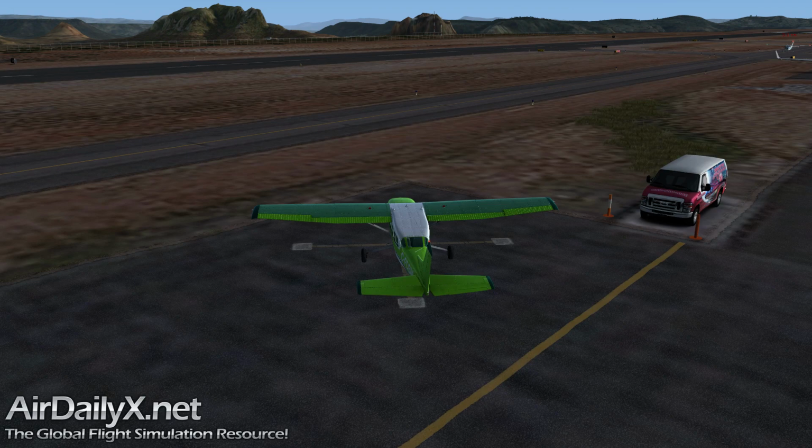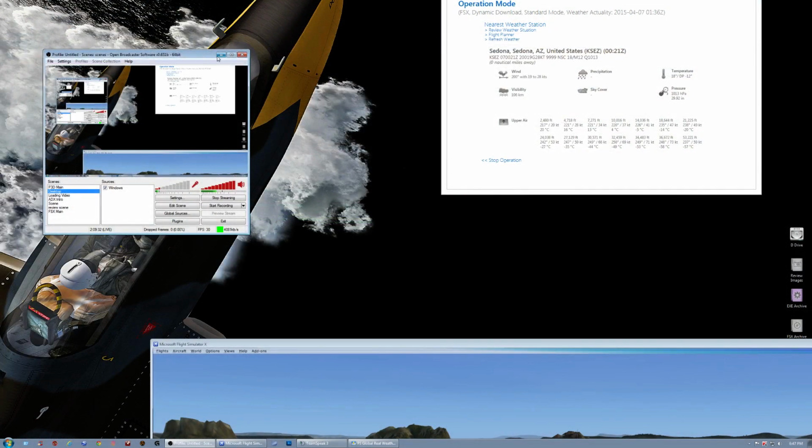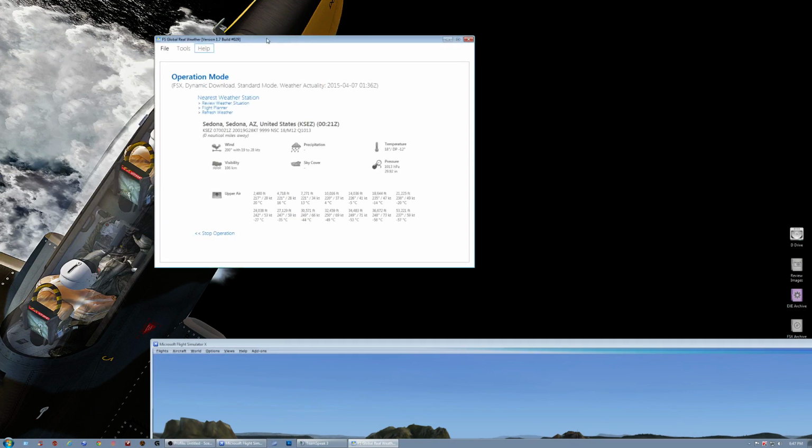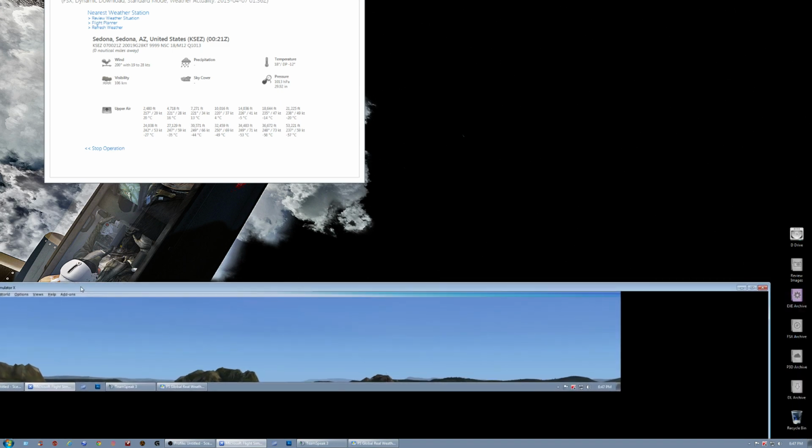Huh. Is this a new install of the airplane? No, I've had it forever. It's just right here. I'm cruising with no engine, manifold 0-0. Sounds like the aircraft file's messed up. Yeah, who knows? It's weird.